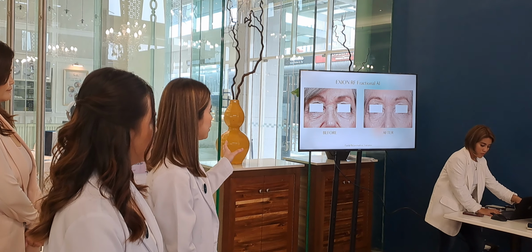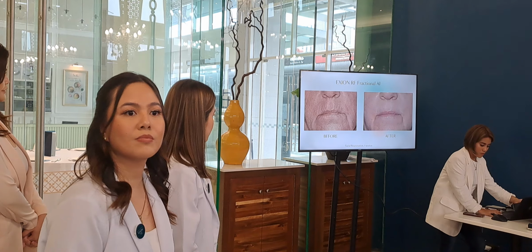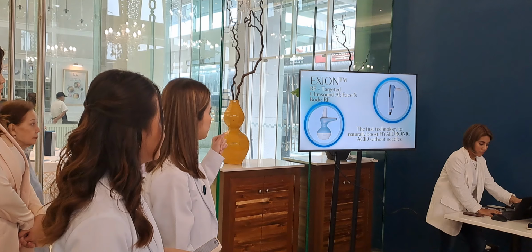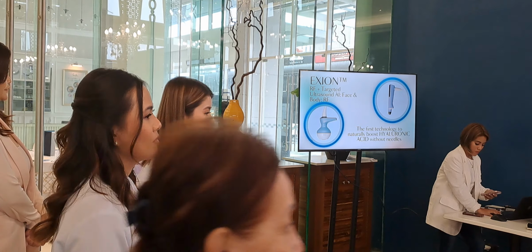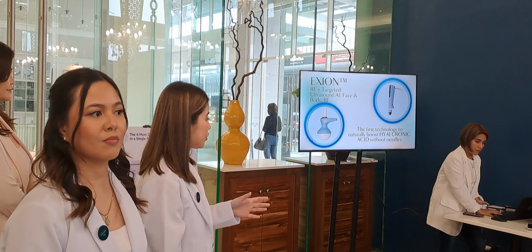There's also facial rejuvenation and wrinkles around the eye area. The next handpiece is the RF for the face and body. It's the first technology to naturally boost your body's own hyaluronic acid without the use of a needle.